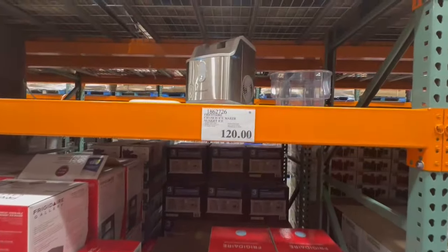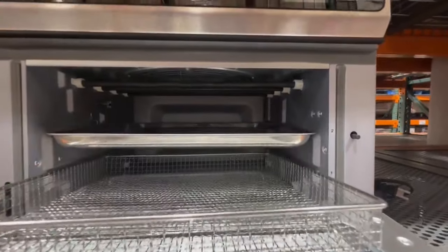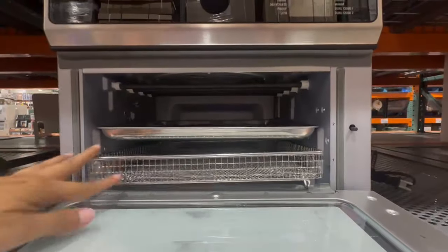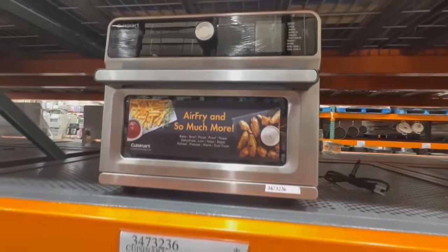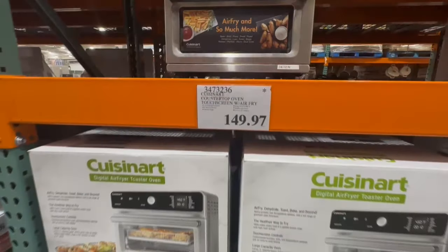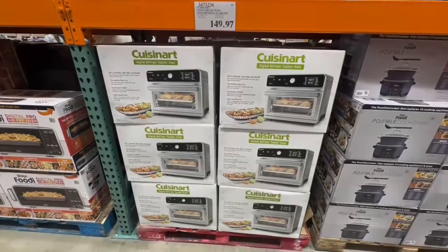Is it worth it? Many Costcos in my area also have this Cuisinart countertop oven touchscreen with an air fry feature at $149.97. Let me know if you're able to spot this one at a lower price, but so far the price seems to be pretty steady across several Costco locations I've been to. Here is what it looks like on the inside. I'm even imagining like the cauliflower crust Milton's pizza they sell at Costco probably fits in here with no issues. $149.97, they did have several of them left. And again, many Costcos have them at this price.